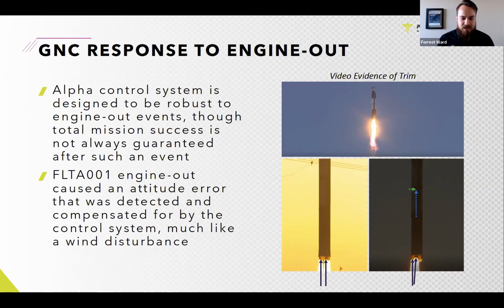The photos at the bottom show the aft end of the vehicle shortly before and just after our engine out. Shortly before, you're seeing the small corrections about null, mostly axial thrust. And shortly afterwards, in the video footage, it's almost imperceptible, but you can see the correction in the pitch engines R1 and R3 as they move to direct their thrust towards the out engine.